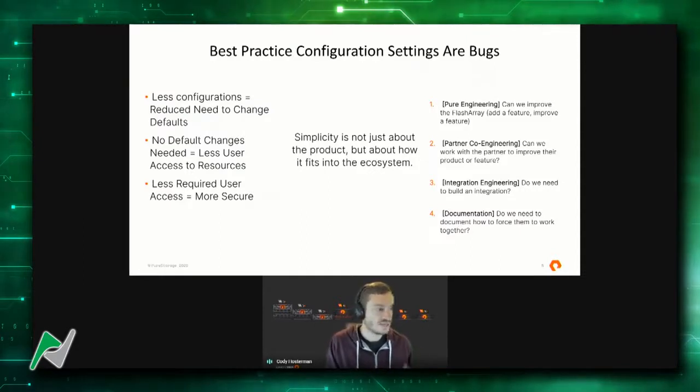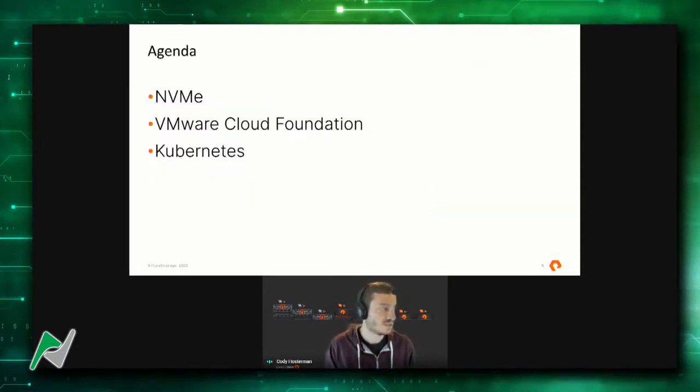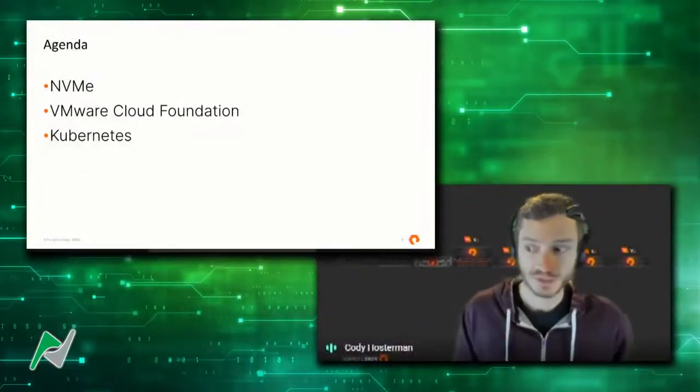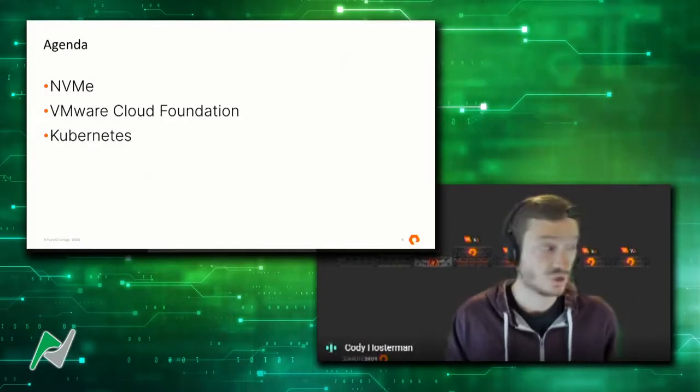So with all that said, let's get into the actual technology I want to talk about today. There's 3 main things on the agenda that's been a significant focus, not only here at Pure Storage, but also, of course, with VMware and the industry in general, around on-premises and public cloud infrastructure, but specifically around VMware. NVMe, the adoption of that and driving that within the vSphere platform. VMware Cloud Foundation for more automated infrastructures.